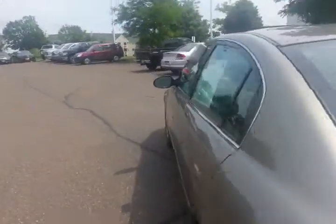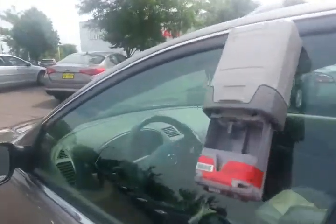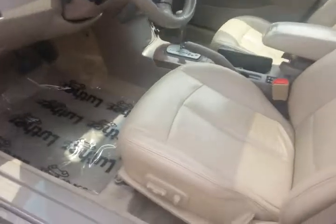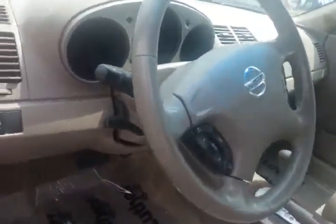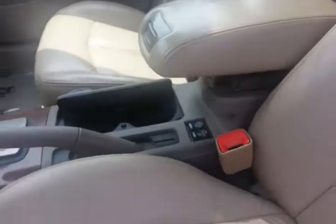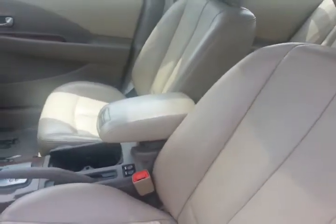Check out the interior. Of course, you've got AM, FM, CD player, power windows and door locks, power driver seat, steering wheel audio controls, cruise control, and then again, the Bose audio system. Interior's in great shape with the heated leather seating, looking really nice.